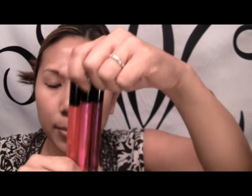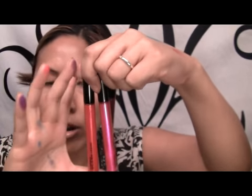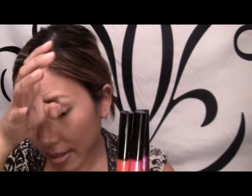So now we have 3 of these Dare to Wear lip glosses. And I got the 3 brightest ones. They were actually missing 2 at my store when I went on Thursday. But it doesn't matter because I got the 3 that I wanted. And as you can see, they're very bright. Do you see how skinny they are too? They're smaller looking, thinner looking but longer than the typical MAC lip gloss.